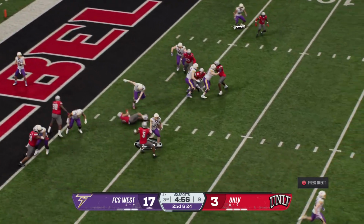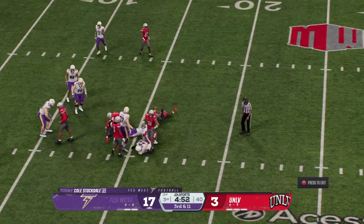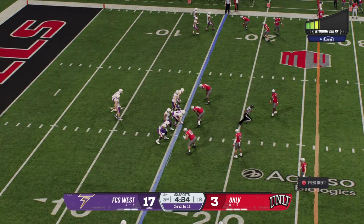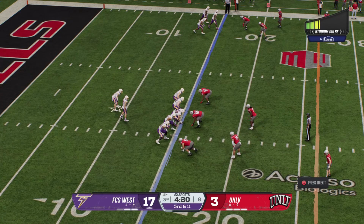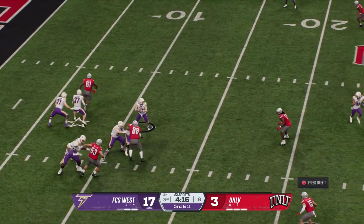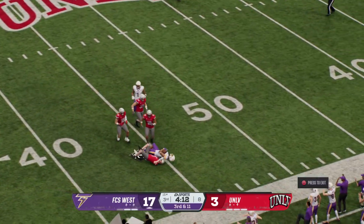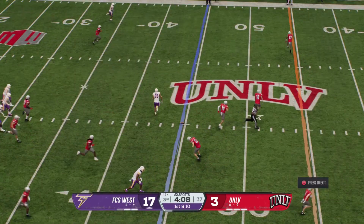Out of the shotgun, they go to the ground. Oh, he's got some space. Snowed under by the defense. Not exactly the ideal situation for this offense. 3rd and long, backed up inside their 20. To the air, it's Beebe. Unloads to the right. Wide open downfield. He'll have enough for the 1st down, and they stop him at the 45.